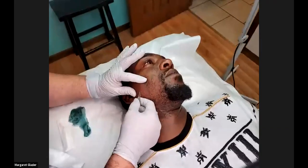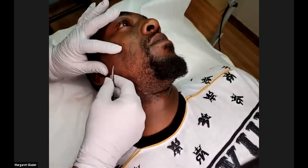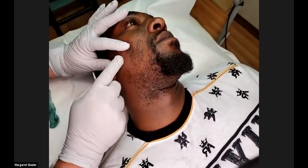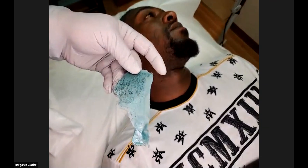And doing the beard waxing also would help with ingrown hairs, I think, correct? Yes, and that's what I'm trying to tell you, that it's laid down possibly. Yeah, it was in the skin right here at the top. So we'll go back and we'll pick that back up with the next bunch. But the blue works nicely as well.